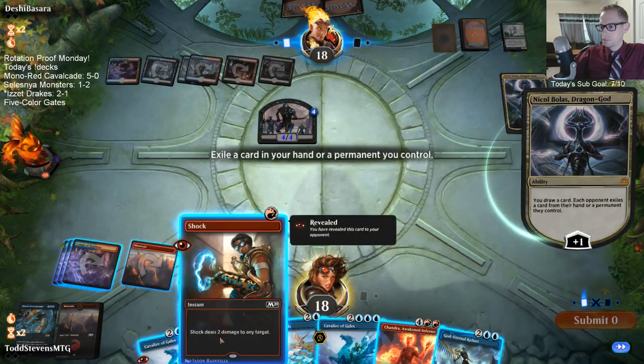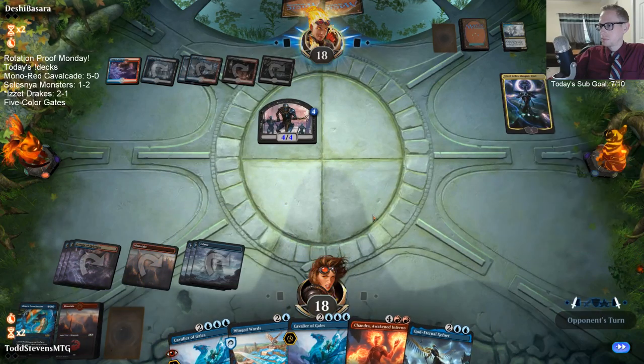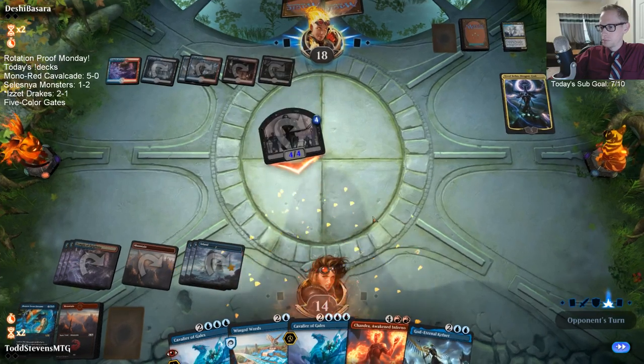The immortal Nicol Bolas will be conceivable. Outsmarted you eons ago.